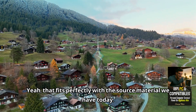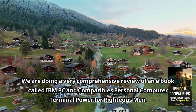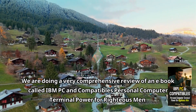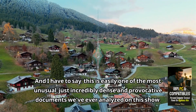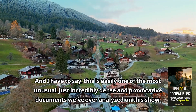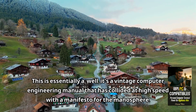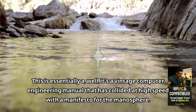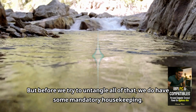Yeah, that fits perfectly with the source material we have today. We are doing a very comprehensive review of an ebook called IBM PC and Compatibles Personal Computer Terminal Power for Righteous Men. It's by Conrad Reicher. Quite a title. It is. And I have to say, this is easily one of the most unusual, incredibly dense and provocative documents we've ever analyzed on this show. Yeah, unusual is definitely putting it lightly. This is essentially a vintage computer engineering manual that has collided at high speed with a manifesto for the manosphere.